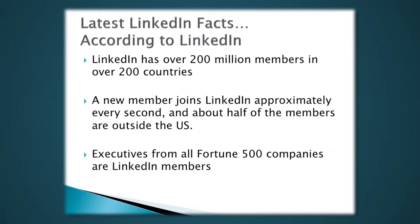And then one of the greatest things about LinkedIn, especially as a resource, is that members from all Fortune 500 companies are LinkedIn members. Often it's the CEO, as well as the CFO, as well as the hiring manager, as well as the salesperson. So there's a lot of information contained within LinkedIn, and we'll talk just that much today about how to get information out of LinkedIn, okay? But more importantly, we're going to be talking about what your profile looks like and your beginner profile.